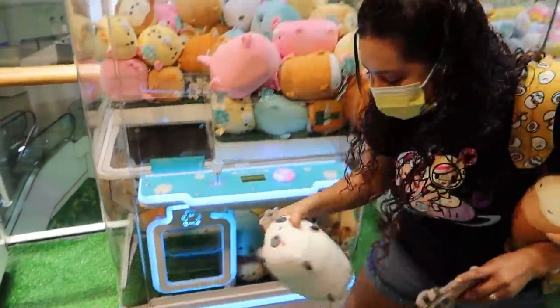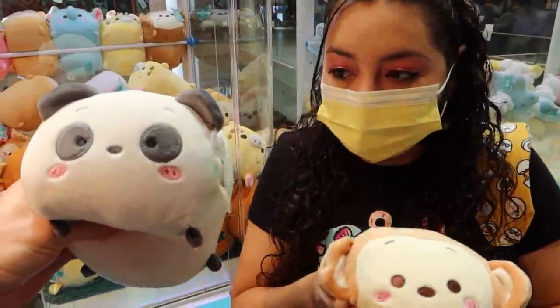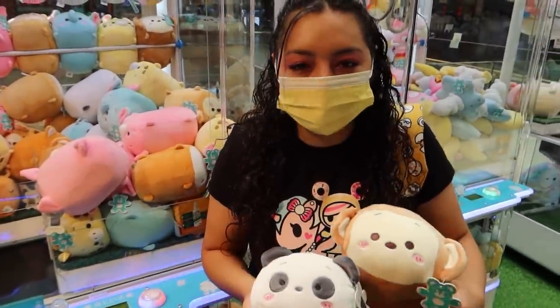Panda. You can win the panda. Panda. The monkey. Yeah, I like the monkey. It reminds me of you, because of your big ears. I don't know if that's a good thing or not.